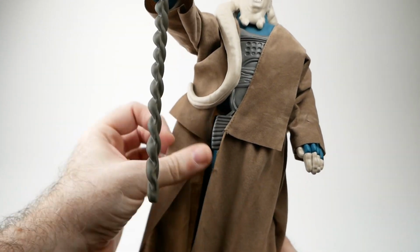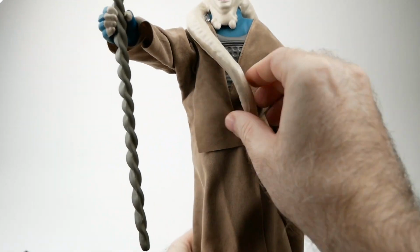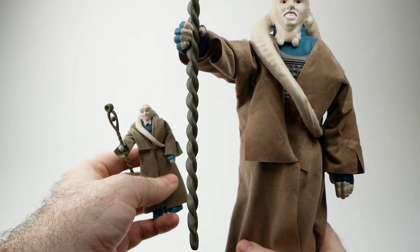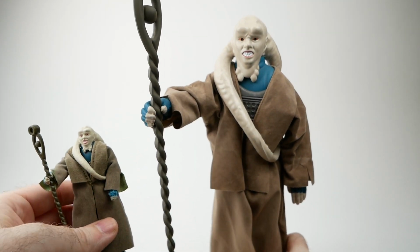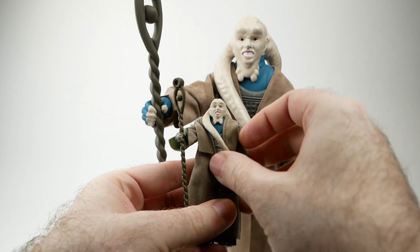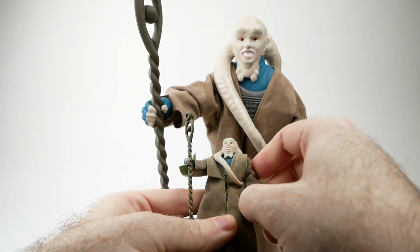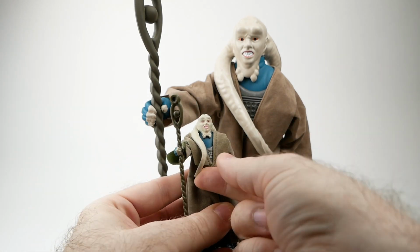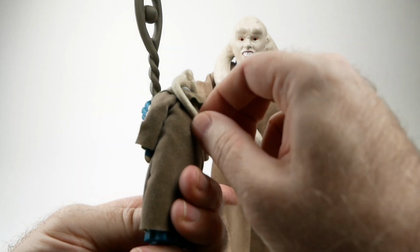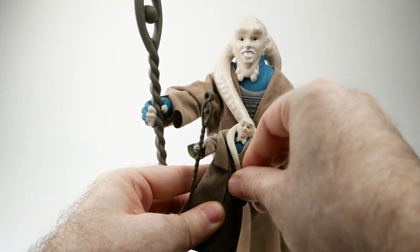I usually associate the vintage Bib Fortuna as having his lekku around like this, which is the way mine is. With the vintage figure, there is some rubberiness there too, but the head is all made out of one piece, the same material, and it's a little difficult to arrange them differently. I guess you can do it, I just never really tried.